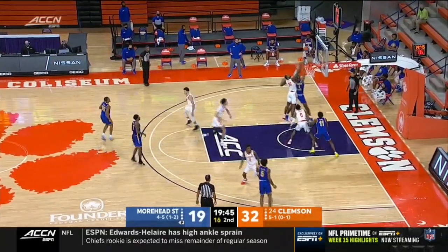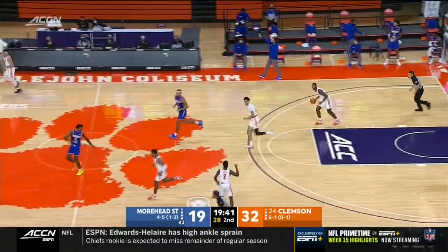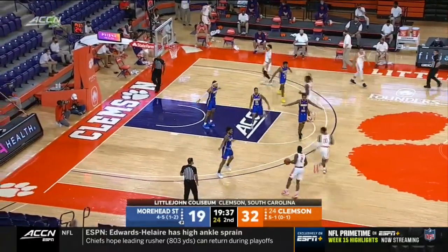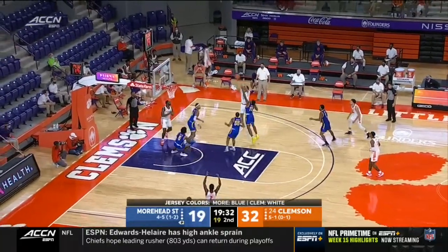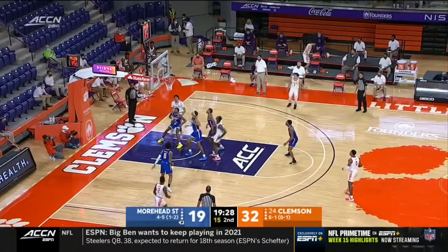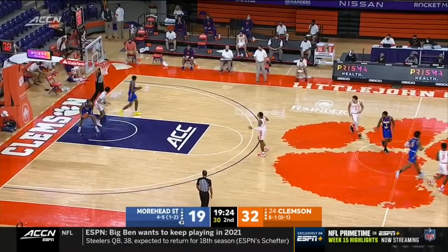Janai Broome, the freshman, Morehead State's leading scorer and rebounder. And he can't connect. Only 3 points in the first half for Broome. And Aamir Simms made it really difficult for Broome to even see the rim on that possession. Bear in the high post. Simms now. Over Broome. Yeah, that's the veteran punishing the greenhorn.